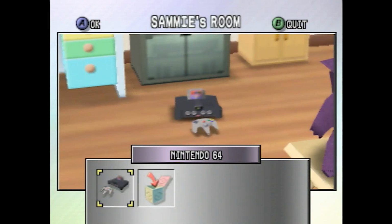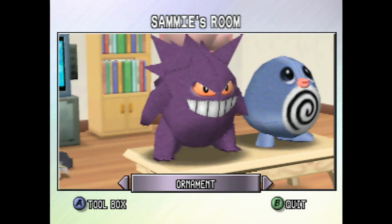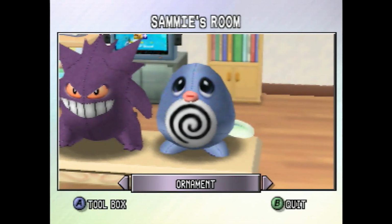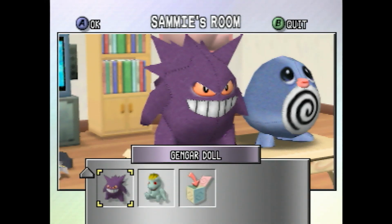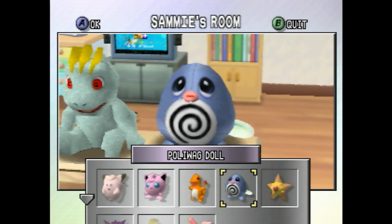I got some cool plushies that I have set up in there, and I even got a Nintendo 64 to hook up to the TV, and it doesn't really do anything, but it's just a cute little low-poly bedroom that you could just look at, and I think that's really cool.